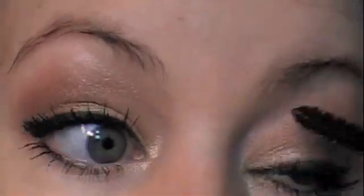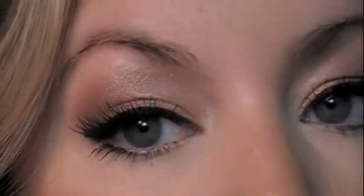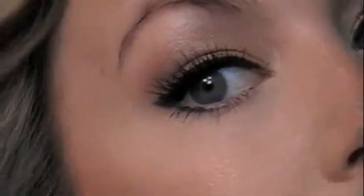I'm still playing with it, so I will get back to you to let you know how much I love it in the future. But as you can see, it's a nice mascara. It's nothing spectacular. I did actually put on a little half pair of lashes on the end just to kind of make the look more complete.